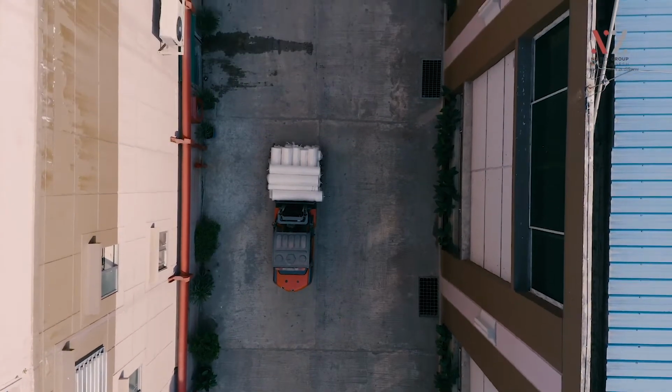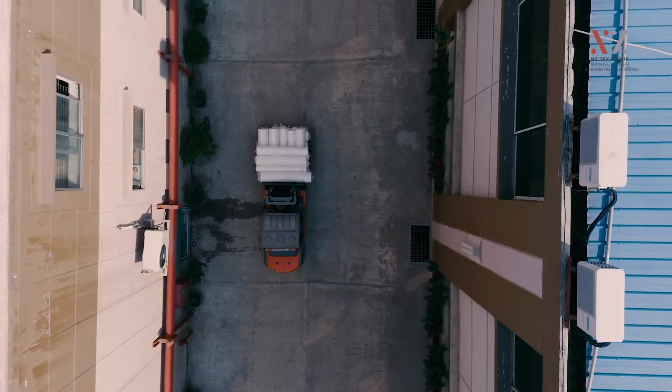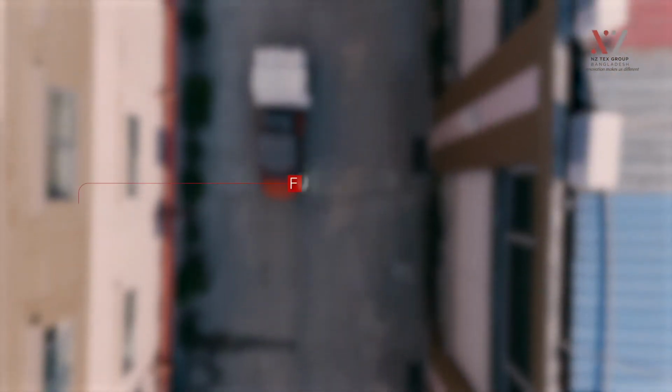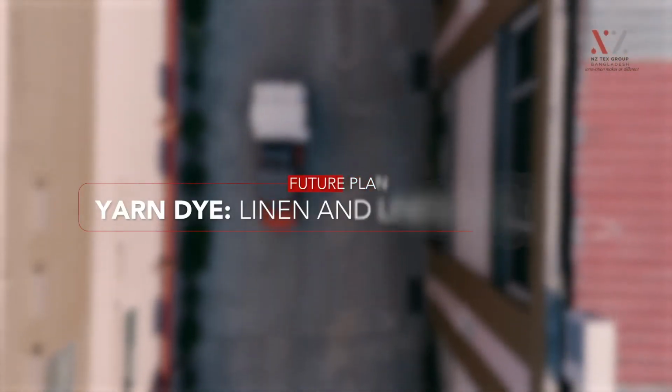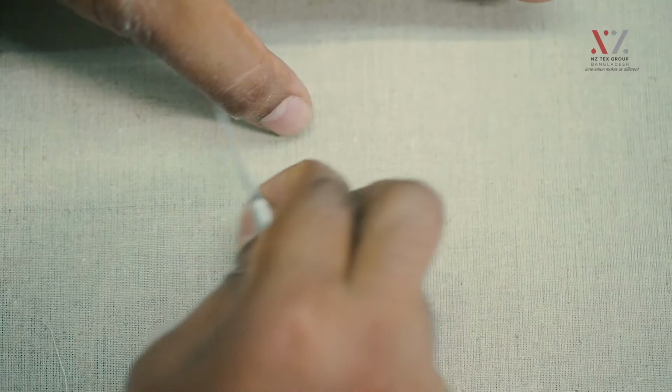In the near future, NZ is going to open new windows of production units, such as poly-recycled filament yarn, linen and linen blends yarn dye unit, and a digital and rotary printing unit.